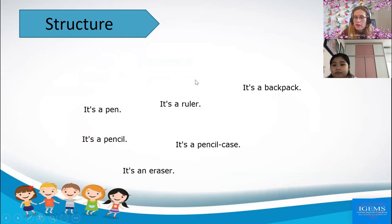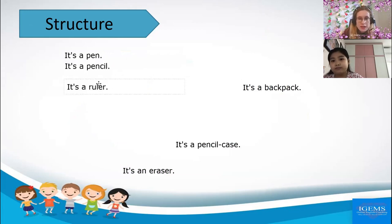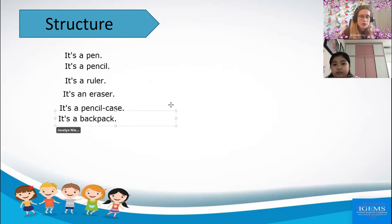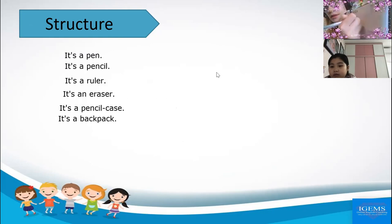Okay, do you have a notebook? Let's write these sentences. Do you have a notebook? It's a pen. It's a pencil. Can you write this for teacher? Can you write it down for teacher like this? Can you make notes for teacher?